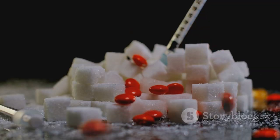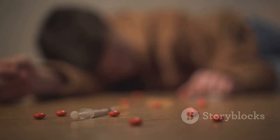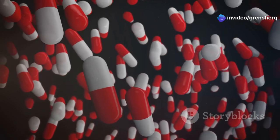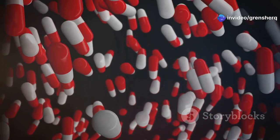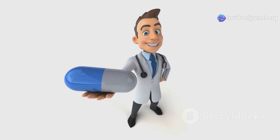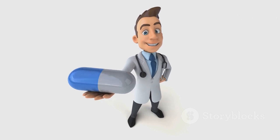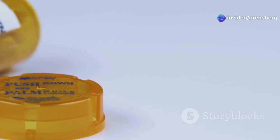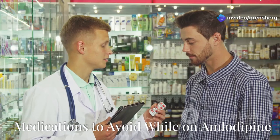Some substances can increase amlodipine levels in the blood. This can lead to an overdose. Other substances might decrease its effectiveness, rendering the treatment inadequate. Understanding and avoiding potential drug interactions is vital for anyone taking amlodipine. This knowledge helps ensure the medication's safety and effectiveness in managing your health condition.